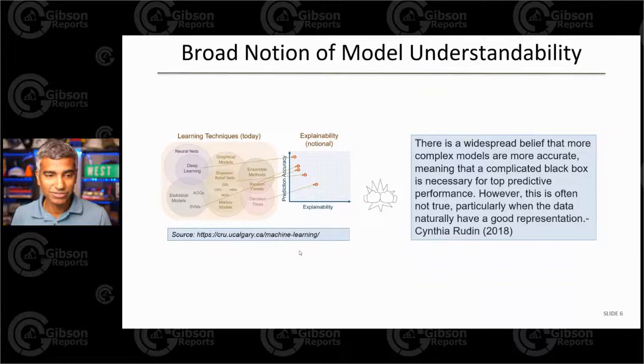In fact, Cynthia Rudin from Duke University says that there's a widespread belief that the complex models are more accurate, meaning that if you build a complicated black box model, it'll be the best. But this is not true, especially when there's a good representation of the model in the data. Also, a lot of times you may build an understandable model, which can be improved over time by getting feedback, and that makes them oftentimes more accurate than a black box model.